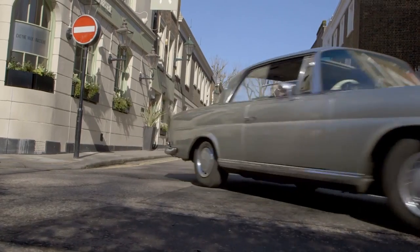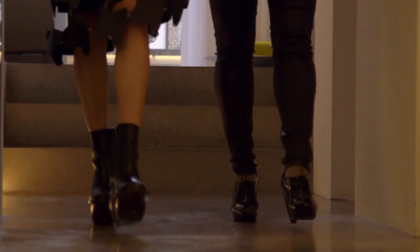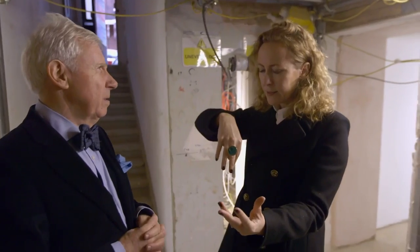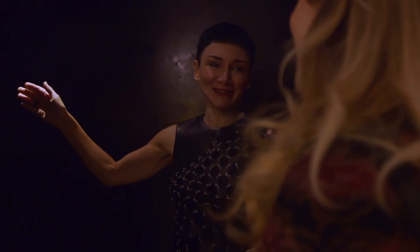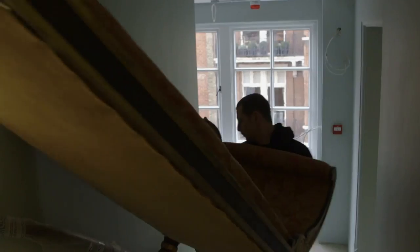In the exclusive area of Chelsea, developers and new residents are finding their tastes at odds with the locals. This is going to be a stair in steel and timber. It's going to have leather treads. Really? Yeah. It's very, very expensive, but one has to ask, is it actually good taste? I wanted to see the fish tank from the toilet. The builders were horrified. As new residents move in, the old guard is quietly moving out.